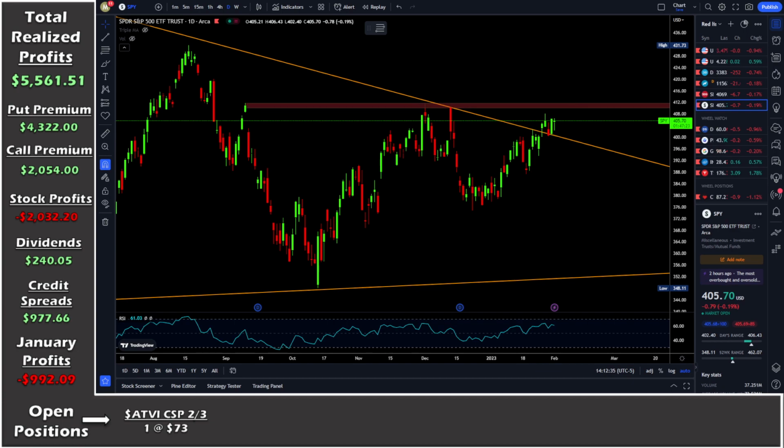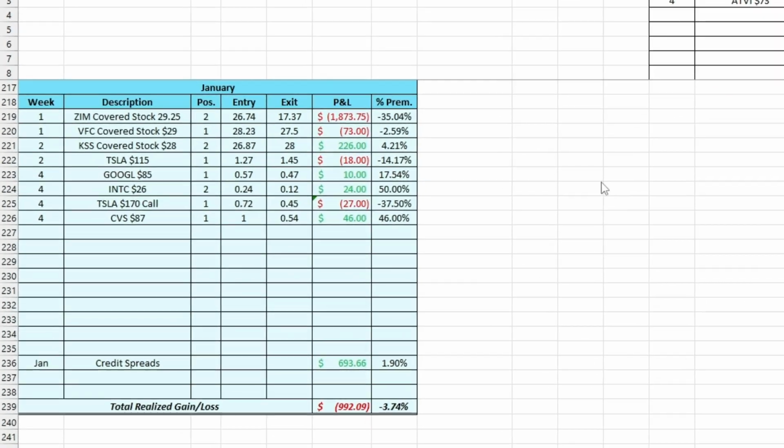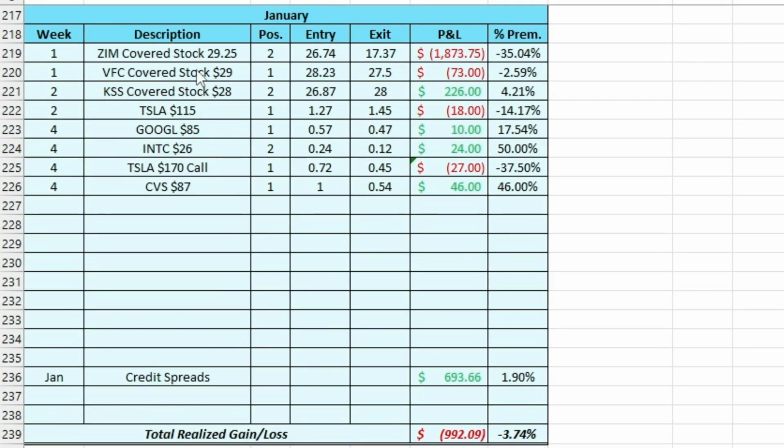I'll actually bring up the Excel file. So here's the data on the month. Not a whole lot of wheel stuff. There were a lot of credit spreads going on, but I kind of took it slow with the wheel. I was in a Tesla position for a while. I was waiting that out, and I was just basically cleaning the slate, getting rid of ZIM, getting rid of a few other positions I had, like VF Corp and Kohl's. I was unwinding those. I was holding a Tesla position for a while.